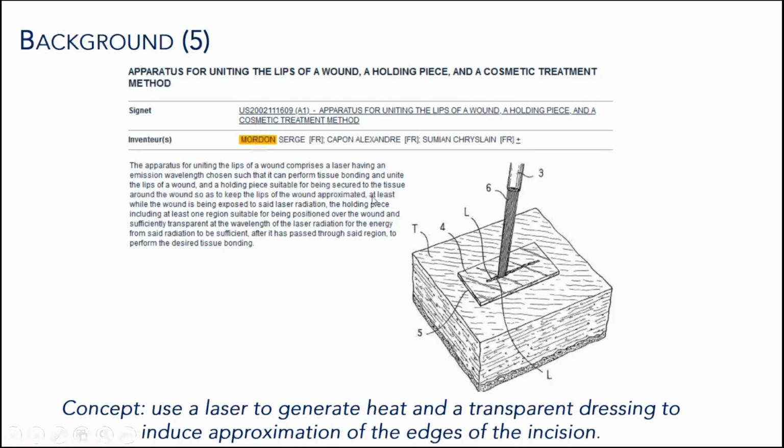The concept we developed was to use a laser to generate it and a transparent dressing to induce approximation of the edges of the incision. That's very important if you want a good healing. If you cut the tissue, you need to have a good contact between the edges in order to have a good healing too.